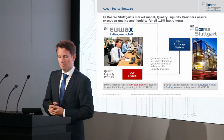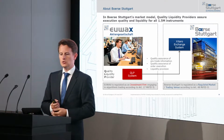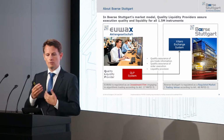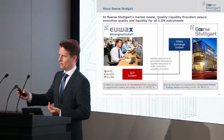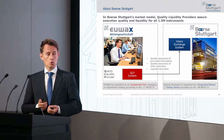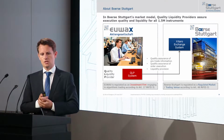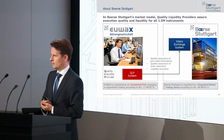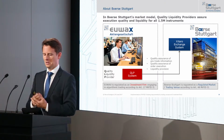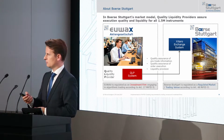So I'm talking about the market model, and for the 1.5 million instruments, securitized derivatives, you need a special market model because somebody has to take care of liquidity, providing liquidity, making sure that the quality of execution is okay for the private customers. So we do have 2 entities here I'm talking about also in this presentation. We have the EUWAX, that is the QLP on our market. The QLP is a word that we came up with 10 years ago. It's a quality liquidity provider.